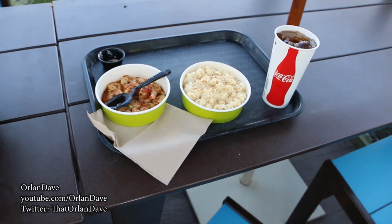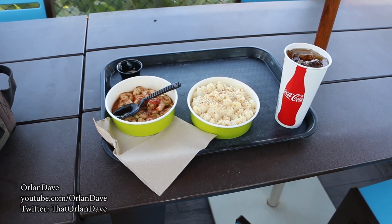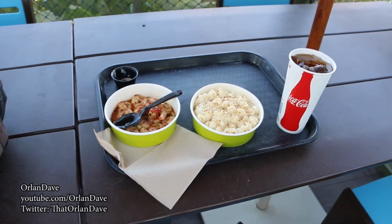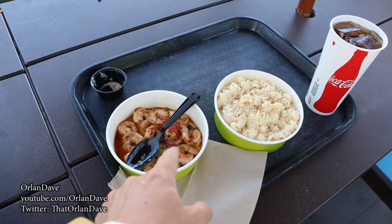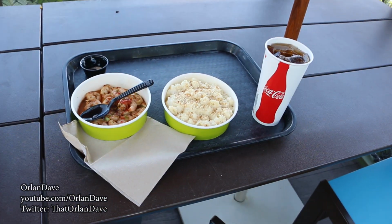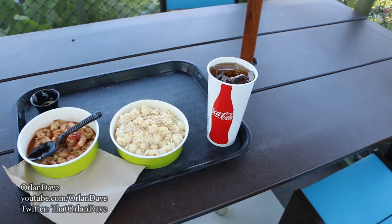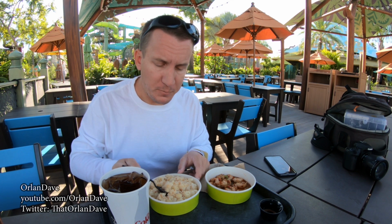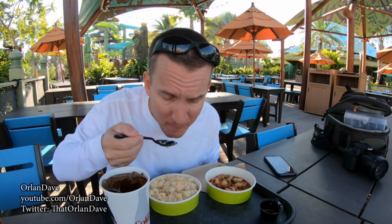Alright, well, I went with the jerk shrimp mac and cheese anyway, but because they were so slow, I was able to ask them. Unfortunately, you can't get the shrimp without the spices or with reduced spices, but you can see they put it on the side, and it's just a sweet tea. That's still pretty hot.